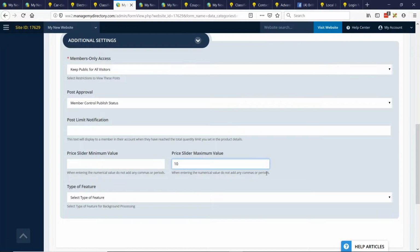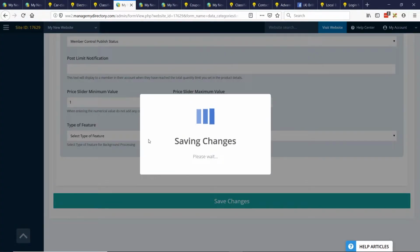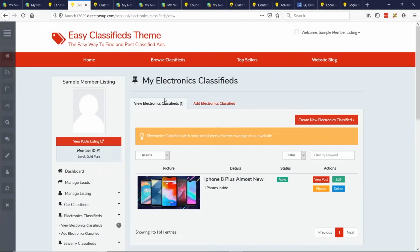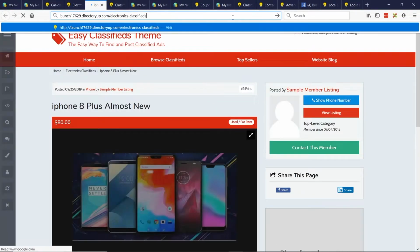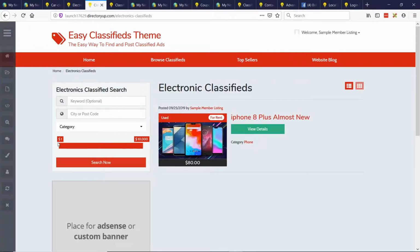You know, it doesn't make sense. We'll just do 10,000. And we'll do the starting at $10 or $1. And I'll go ahead and save the changes. Okay, great. So let's view the search for that now. Let's go back to electronic classifieds. Great. So now we can see here it starts with $1 and it goes up to $10,000, which may make more sense for this type of post.